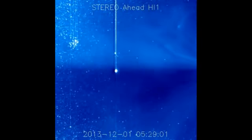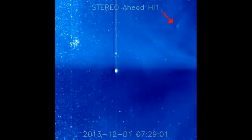December 6, 2013. Guys, we've got a very unique opportunity to view something here. I watched STEREO A, this HI1 close-up camera, for years, and you guys that have watched the channel and other people that do this, you've seen it also. This is the first time you've ever seen a meteorite shower or storm on this satellite, guys. Think about it. Think about what you're seeing.